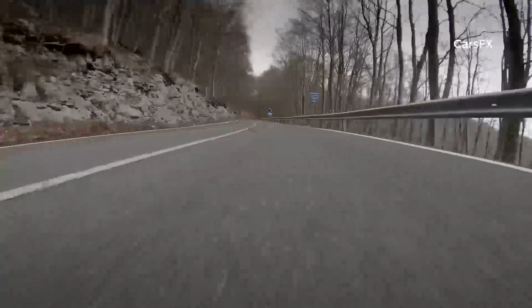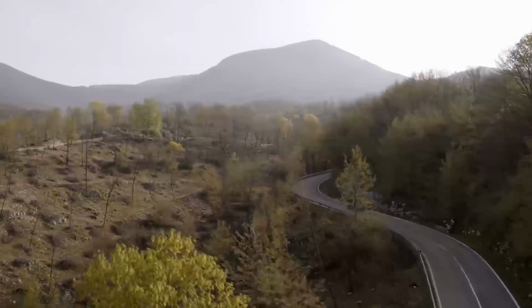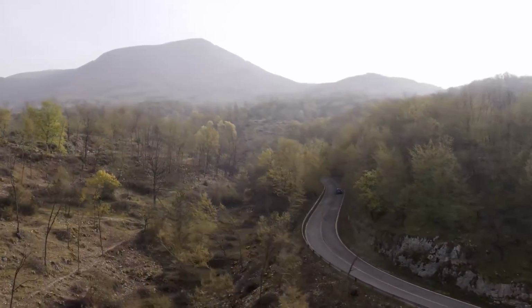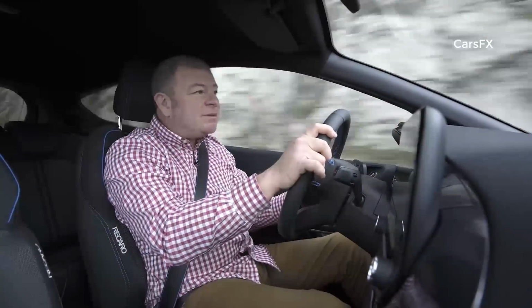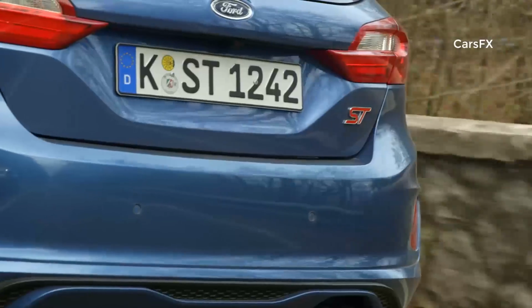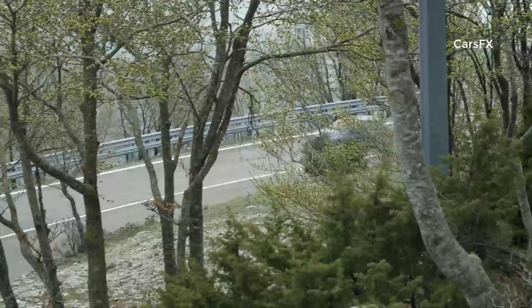The corners flow towards you with a relentless sense of speed, yes. But they all feel really nicely connected to one another. And it's just so nice to drive. Properly intense, properly exciting piece of road. To be honest, I reckon this is just about the perfect road on which to drive a hot hatch like the new ST. It's that good, trust me.